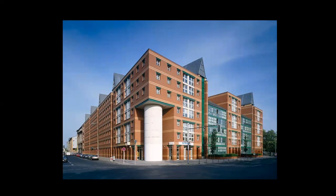Aldo Rossi. By the way, tomorrow is either the birthday or the day when Aldo Rossi died. So tomorrow, if you have a little bit of time and interest, I will present in detail the works of Aldo Rossi, a very important Italian architect, who unfortunately died in a car accident. He could have lived longer.